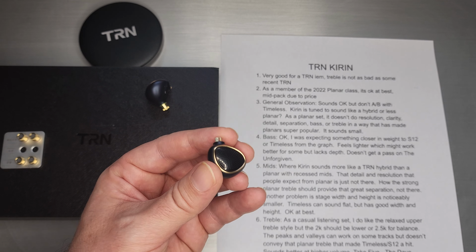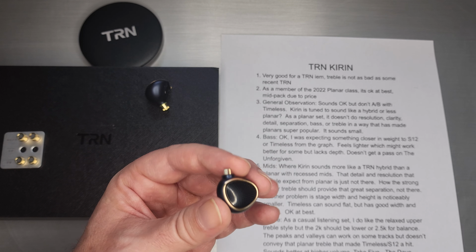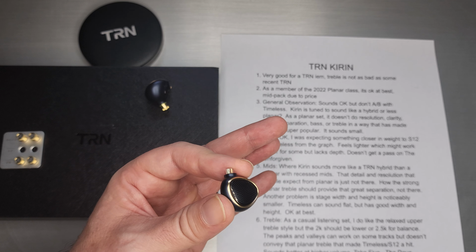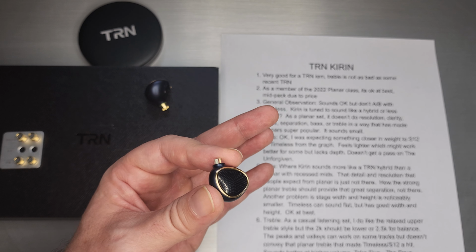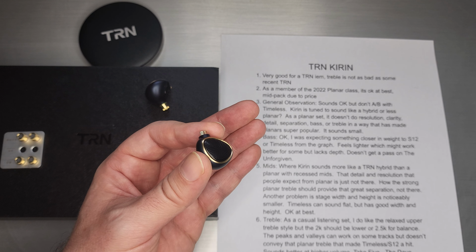The mids, and this is really where it should sound like a planar, really sound more like a TRN hybrid than a planar, because it has sort of recessed mids, which is very odd, especially in this class of planars, to have something that sounds a little bit more recessed than it should. Very odd, like it was almost intentionally done that way to not sound like a planar. I'm not sure what they were thinking.